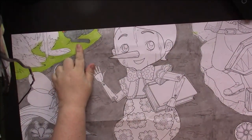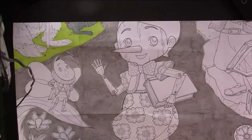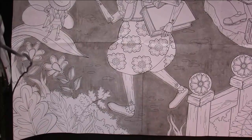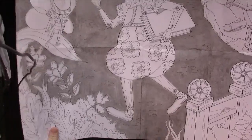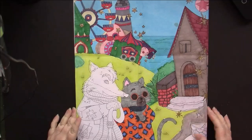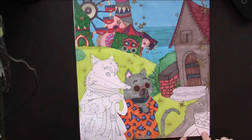And here we can see the cat went over the fold a little bit. And then there's all this pavement that goes right down to the bottom. So once that's colored in, that makes a big portion of each section done, because if I fold this back up to the way that I work on it, this is where I started. So all I have left on this section is the fox, and we've got tiny beginnings of Pinocchio here.